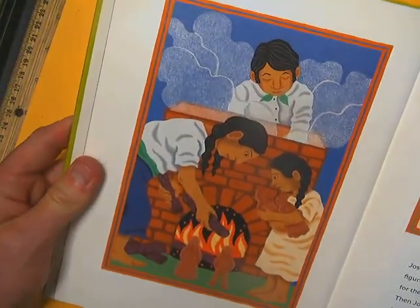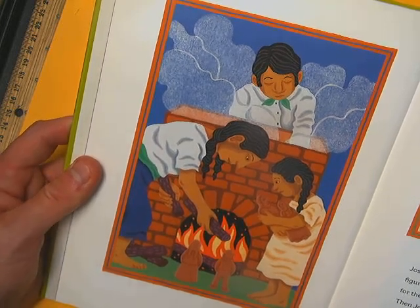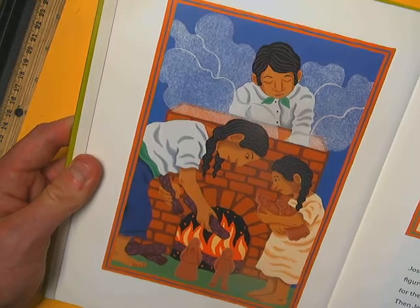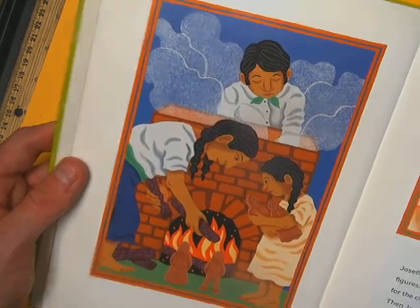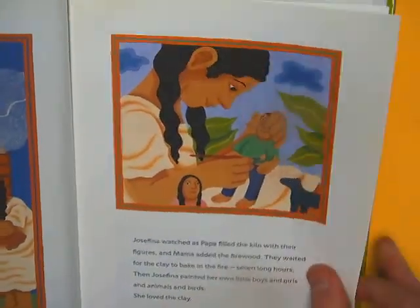Josefina watched as Papa filled the kiln with their figures, and Mama added the firewood. They waited for the clay to bake in the fire 7 long hours. Then Josefina painted her own little boys and girls and animals and birds. She loved the clay. She was a great sculptor.